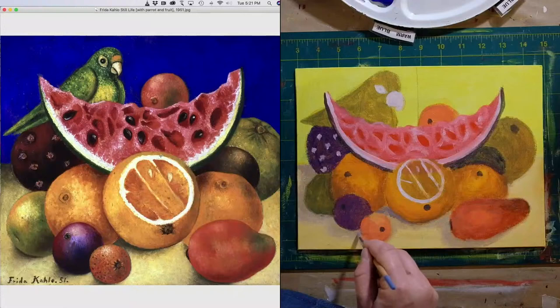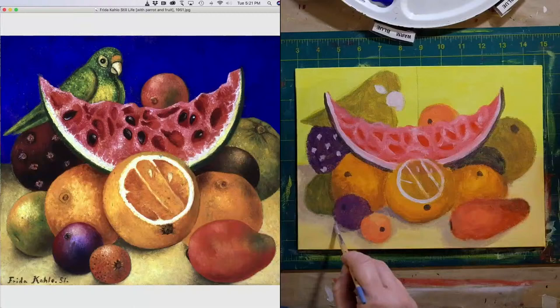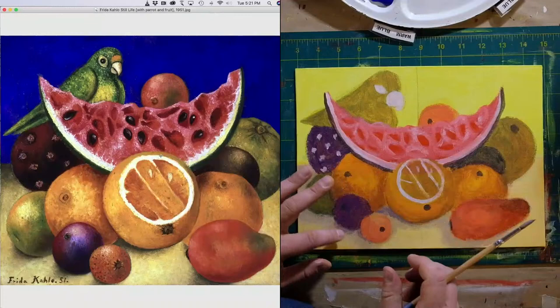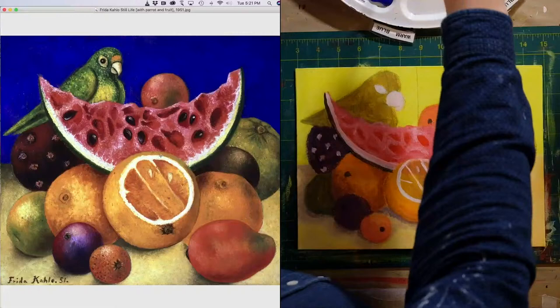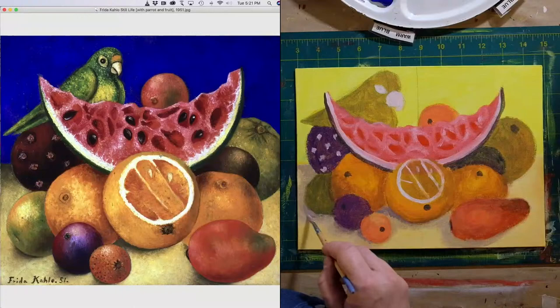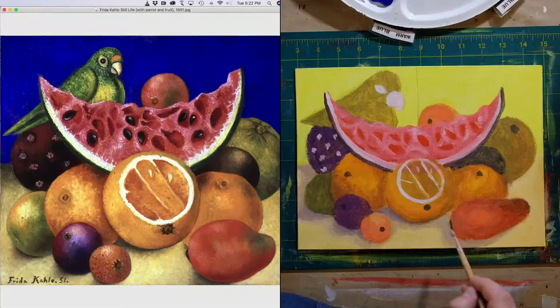So I'm just putting a little bit of this darker color right up next to these shapes. Use my finger a little bit to blend it a bit. In this instance, I could add just a little bit of water, if it's getting too sticky and you're having a little bit of trouble. Just want to be careful that I could end up cleaning the painting a little bit and taking some of the paint that was there off. But it will help blend and integrate some of that color a little bit.